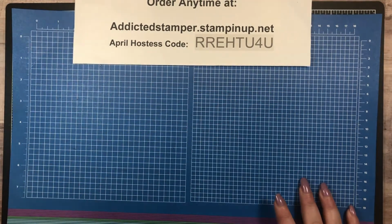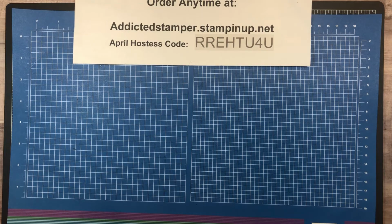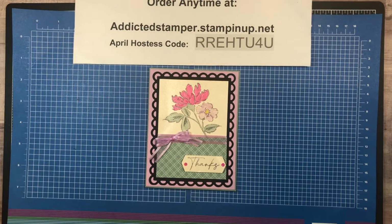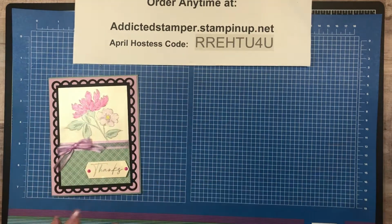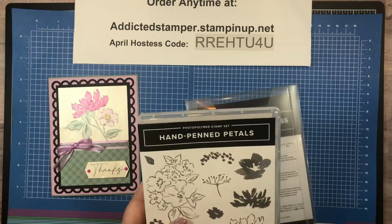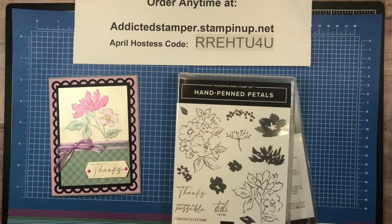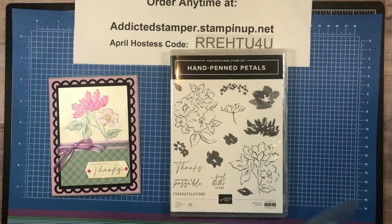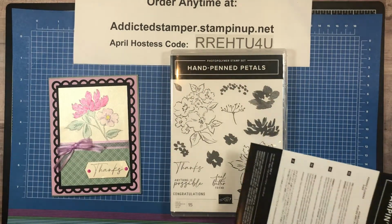So let me move that out of the way. Let me bring in what we're going to make today, and it is this beautiful card, and I want to share with you the pieces from the new catalog that we're using. We're going to start out with the hand-penned petals, and as you can see, some of those images do look like they're hand-sketched, and of course it has the coordinating dies.